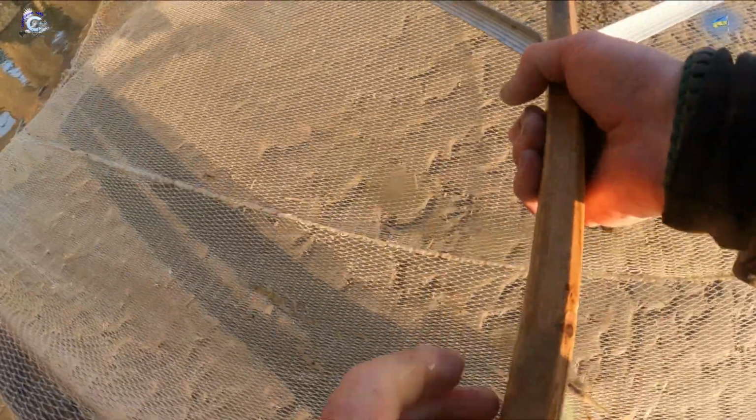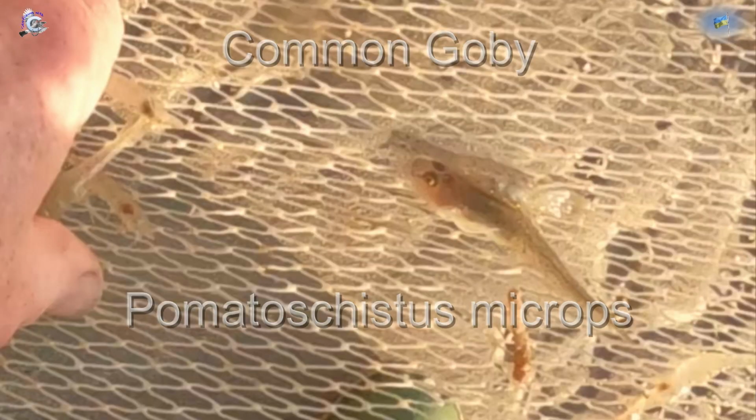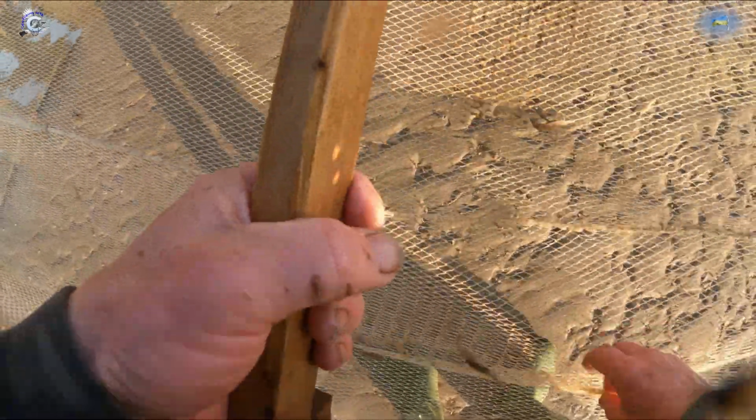Yeah, but no shrimp sandwich for me today. They're all too small. Yeah, they're all too small. So we'll put them all back. Let that little goby go back as well. Goby, go back.